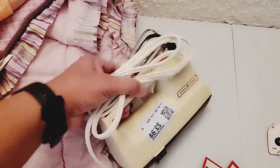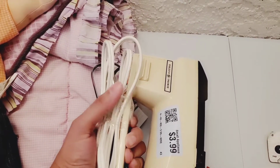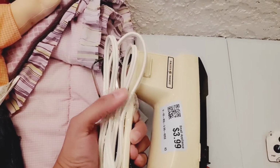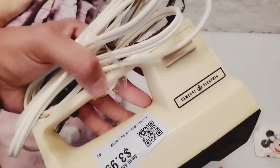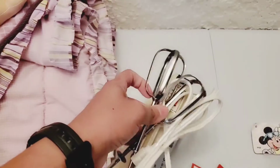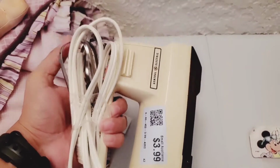So another item you guys saw in the video, this was in a cart that the workers there kind of work from, and I found this there. It was for $4, this General Electric with the whisks. That's pretty cool. I'm looking to sell it for 20 plus shipping.